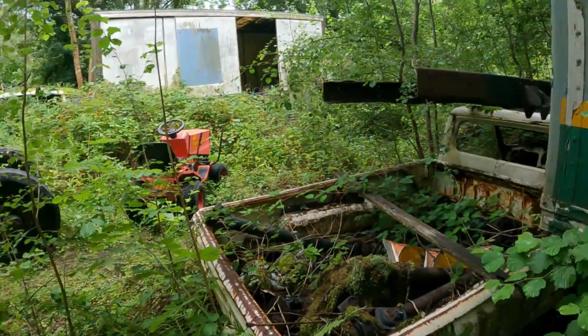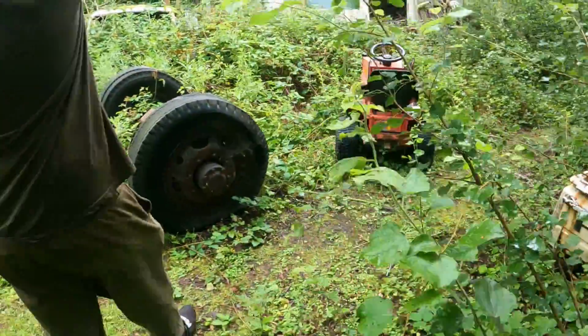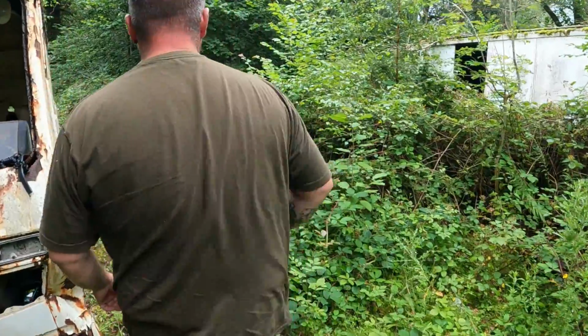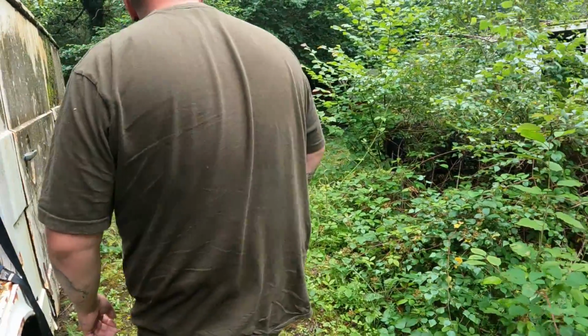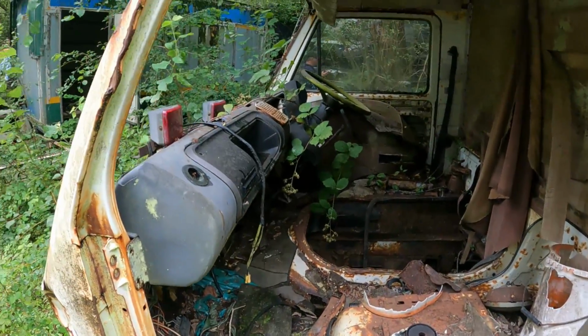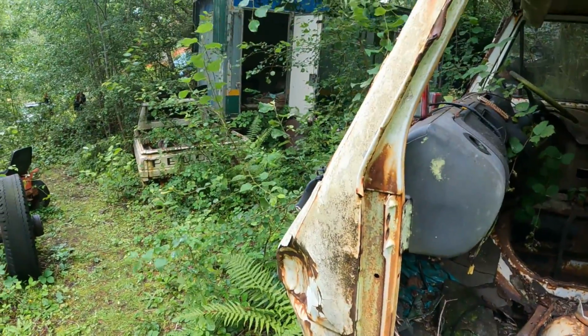Look at this Peugeot pickup. That's old. There's probably fanatics that are... Is that a Volkswagen in there? Yeah. He's had all the seats. Yeah. There's people there.